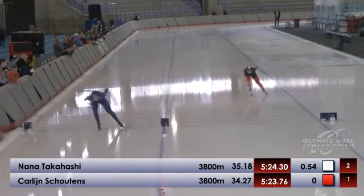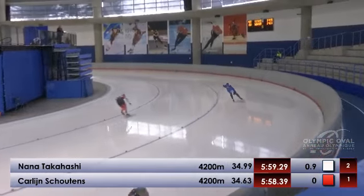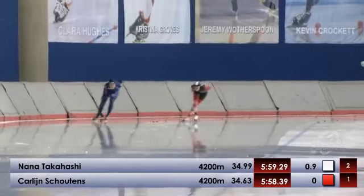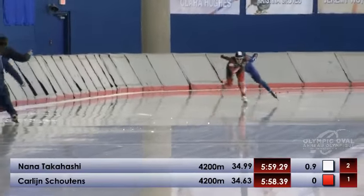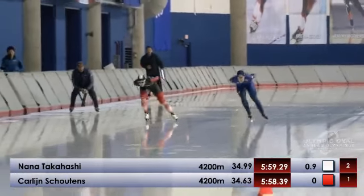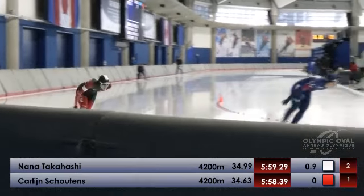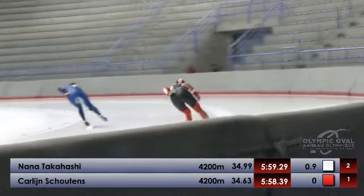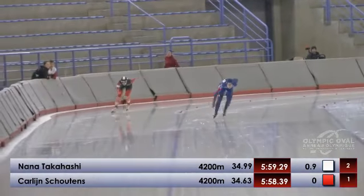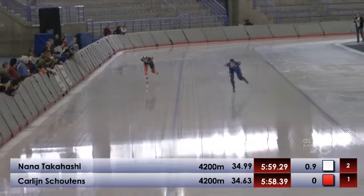As Carlin Schoutens has 2 laps remaining, 34.63, and she will come just behind Takahashi on this crossover, getting a little bit of a draft. She'll be grateful for that at the end of this race as they cross over in the backstretch for the second last time. Coming around to the bell lap, 500 meters left. 1/10 of the race to go.